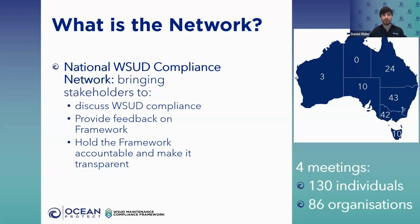Another element of setting this network up was to provide feedback on the framework, to get people to share their thoughts, their experience, and their struggles, and help improve this framework and this project so it can benefit councils and the industry. But also an important element was to hold the framework accountable and make it transparent. As I said at the start with the disclaimer, there is a bit of a conflict of interest for Ocean Protect to be doing something in the WSUD maintenance compliance space. However, this network provides an opportunity for the industry to hold the development of the project accountable, but also make it transparent by questioning why I'm doing things a certain way or why I'm not doing something a different way. So there's that opportunity for the industry in those meetings.